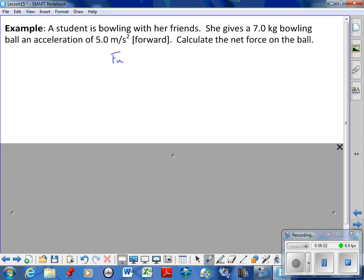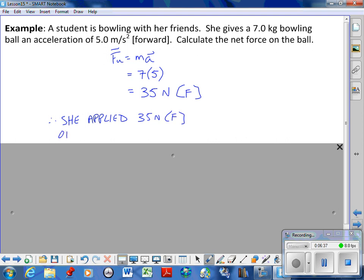Again, not rocket science at this point, since there's only one formula for this unit, and it has 3 terms in it. We know it's a 7-kilogram bowling ball, and she gave it 5 meters per second squared acceleration. So we end up with 35 newtons, and that would be forward. Therefore, she applied 35 newtons forward of unbalanced force.